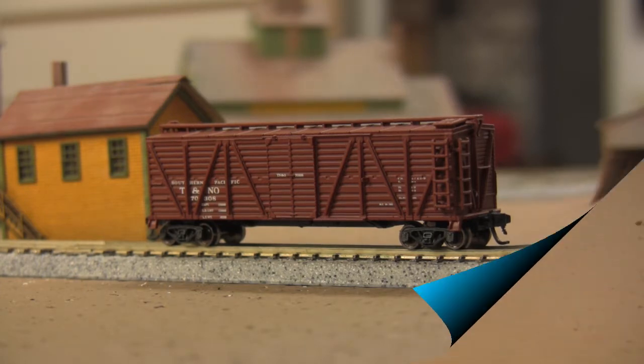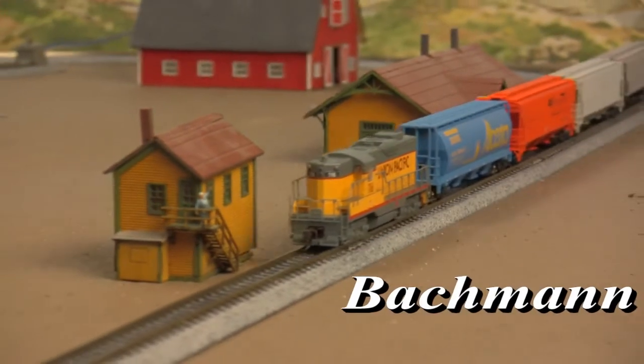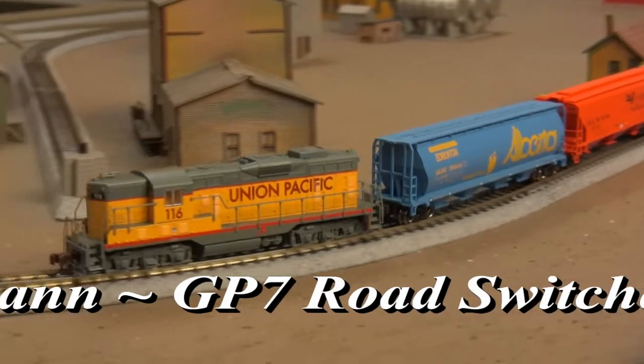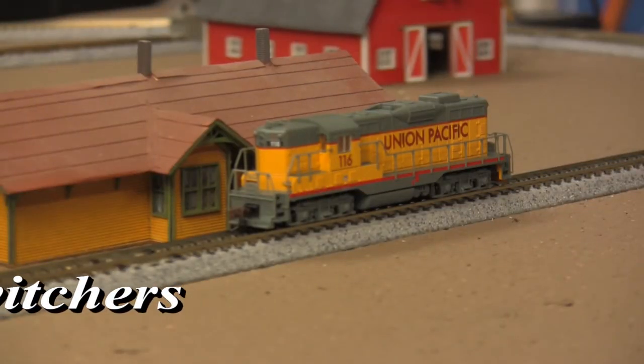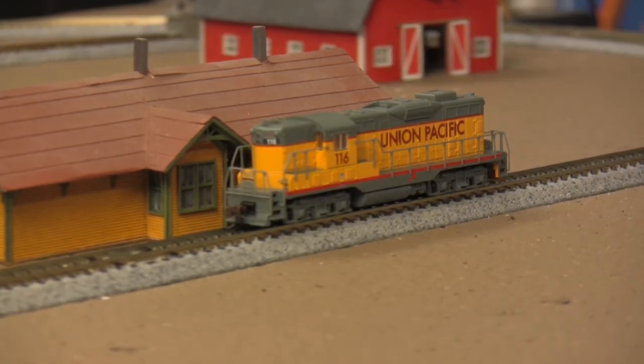Then we have Bachmann, who's offering several items this month, starting with GP7 road switchers. The first EMD road locomotive to be built using a hood unit design, rather than the traditional car body style. More than 2,700 Jeep 7s were produced from the late 1940s through the early 1950s.